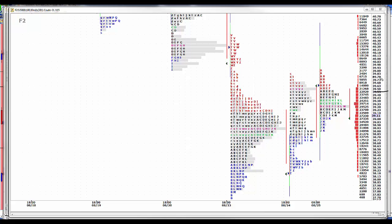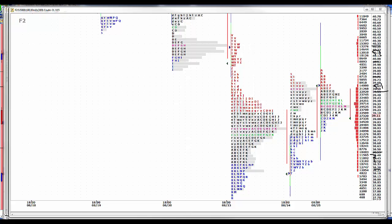So 50 to 75, sell 1. 40, 40 and a quarter, sell 2. On the buy side, I think we can go a little bit lower. Get stops below 50, so 25 to 50 buy 1. 75 to the buck buy 2.